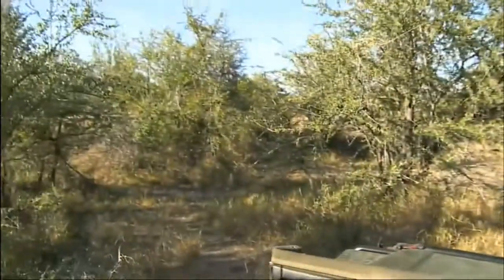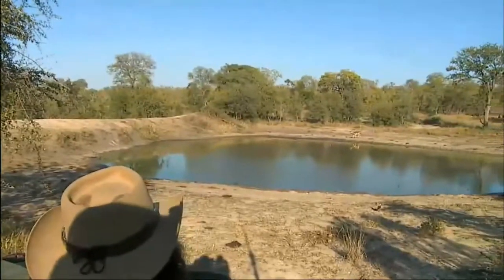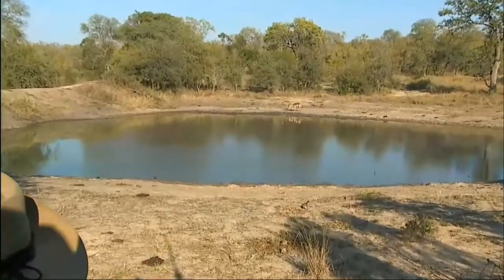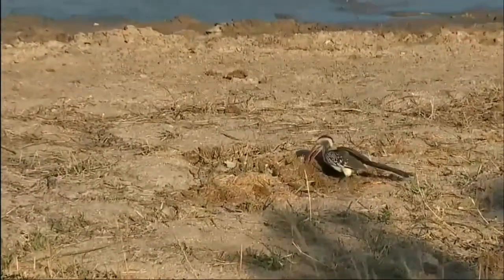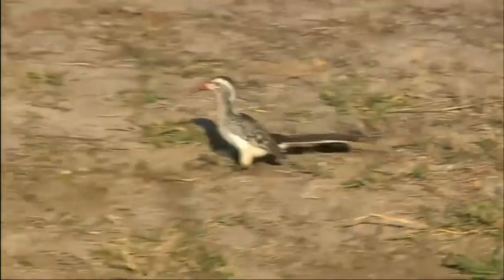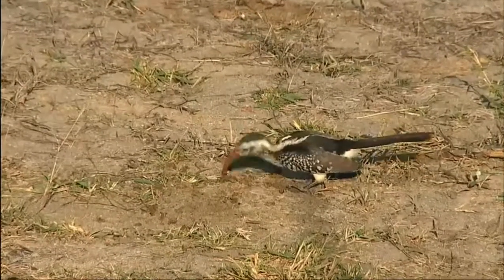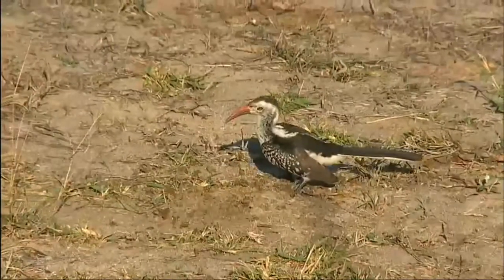Hello, squirrel. And there's a red-billed hornbill digging in the sand. What the hornbill is doing is, there's a lot of animal dung here, so they're probably finding beetle larvae, fly larvae, flies, insects, seeds. They're quite omnivorous.